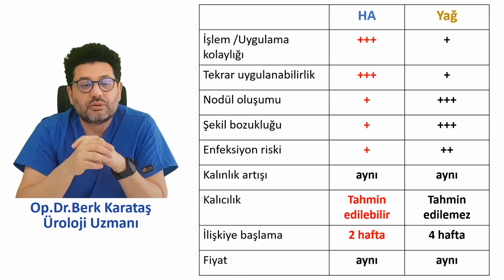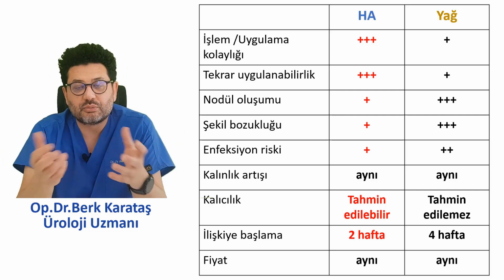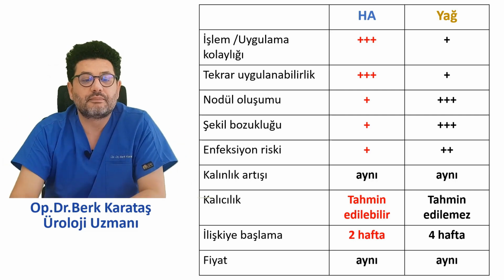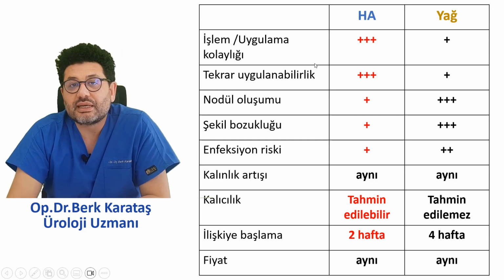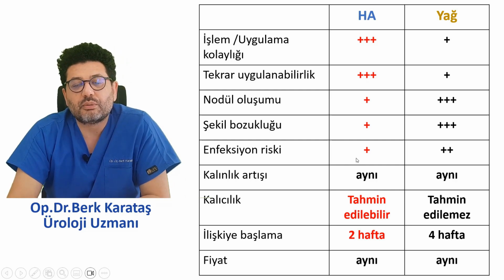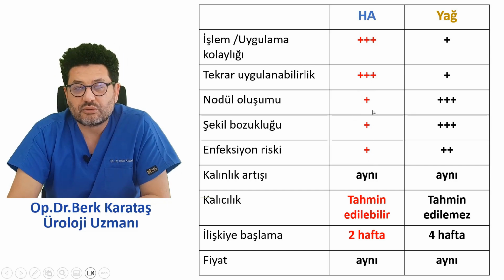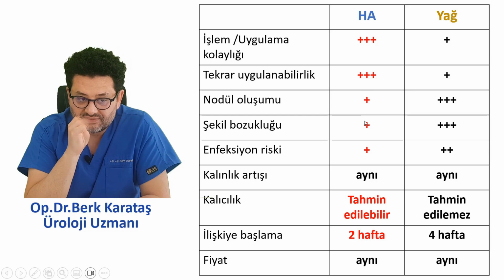With fat, it's not really possible. Since it can't be done repeatedly, like every week, once a month, or once a year, hyaluronic acid is very advantageous in this regard. Now we have issues like nodule formation, deformity, and infection. We already have 3 important issues in this matter. In these cases, hyaluronic acid is a step ahead compared to fat tissue.